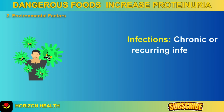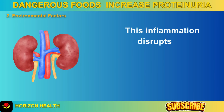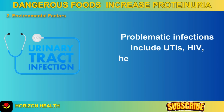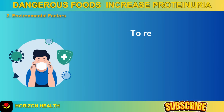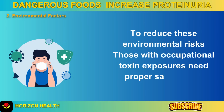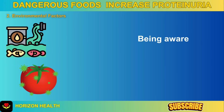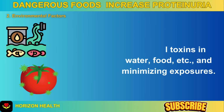Infections. Chronic or recurring infections can cause inflammation in the kidneys. This inflammation disrupts the kidney's filtering ability, allowing protein leakage. Problematic infections include UTIs, HIV, hepatitis B, C, and other bacterial or viral infections. To reduce these environmental risks, those with occupational toxin exposures need proper safety gear. Promptly treating any infections is crucial to prevent kidney complications. Being aware of potential toxins in water, food, etc., and minimizing exposures.